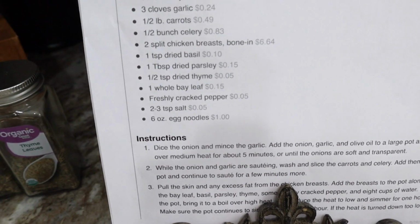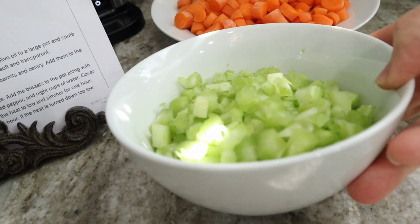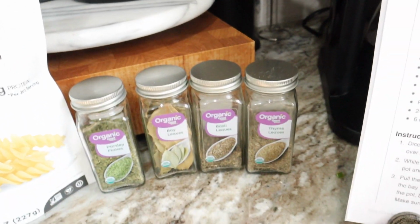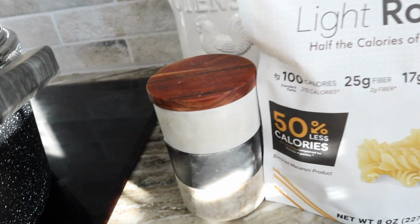It calls for half a bunch of celery. So Charlie's chopped up quite a bit of celery here. And then we need 2 chicken breasts. We have those ready. And then some dried basil, some dried parsley, a bay leaf, and some dried thyme. And then, of course, some pepper and salt, which I'll just use from my little pepper and salt containers there.